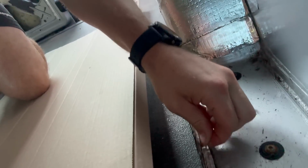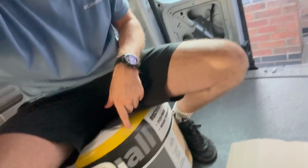The floor, I haven't removed yet because I have still been moving a few things about. And I thought I might as well just leave the floor in for now. But that will be coming out tomorrow, but not in this episode. But underneath the floor, you can see we've got what looks like insulation already on the floor, which is a bonus. And I'm sat on some of the other insulation.